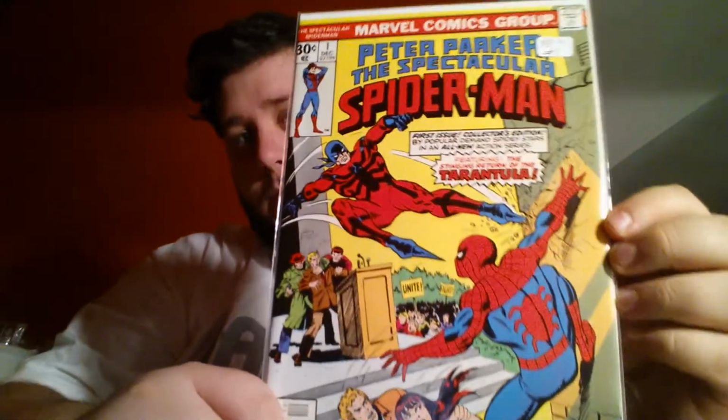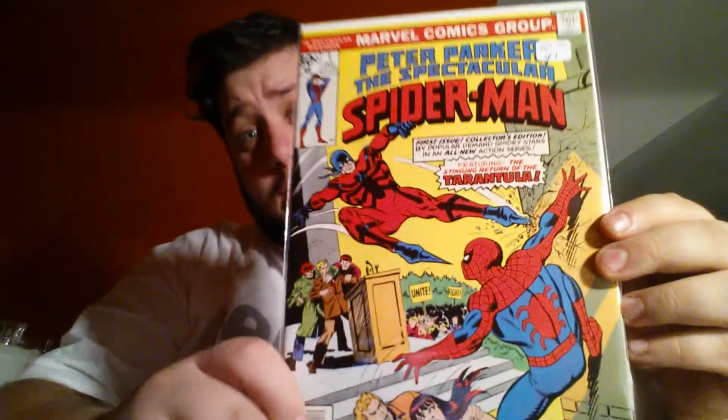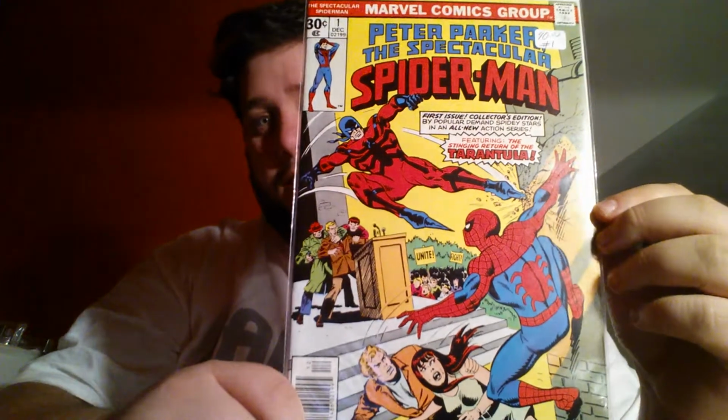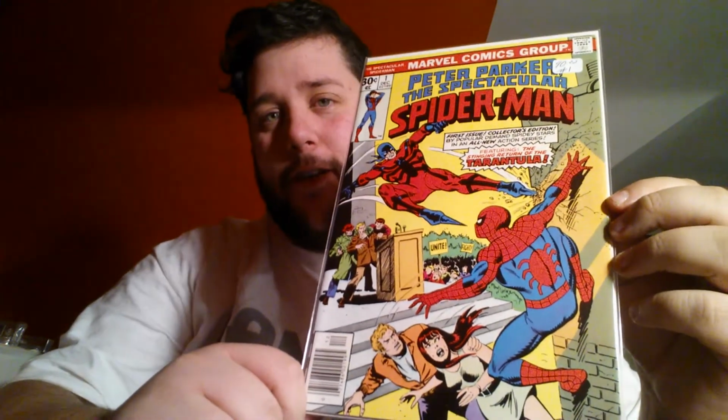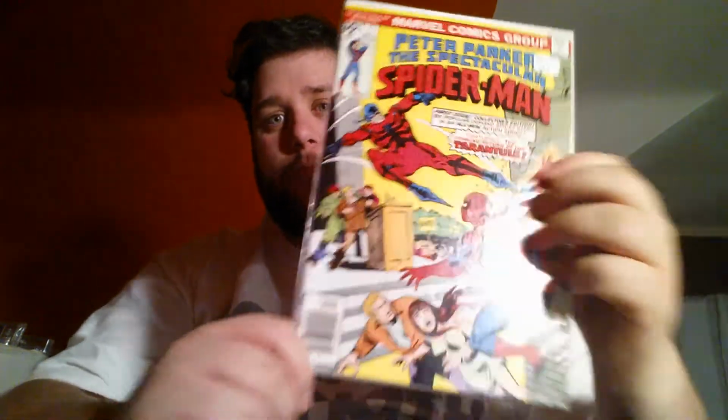This book I bought at half price. This book has seen a big jump lately, which is cool. This is Peter Parker, the Spectacular Spider-Man #1, featuring Tarantula. As you see that price tag up there, $90. I didn't pay that. I got this book for half off at my comic shop's half off sale.